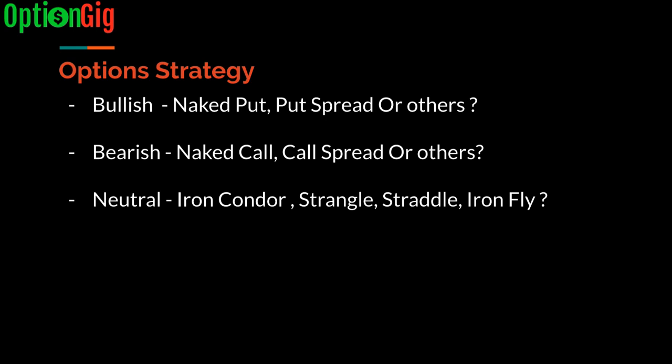Do you want to do a strangle? It has got undefined risk but has got much more premium available. Do you want to do a straddle? It's got a lot more premium, but then it needs a lot more management also. Or do you want to do iron fly, which has got less premium than straddle, but also would need a little less management because it is a defined risk.